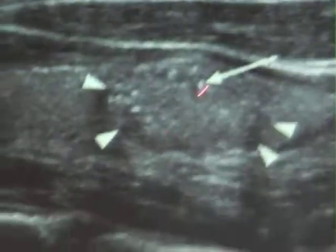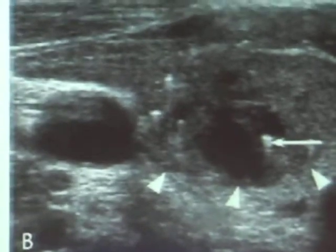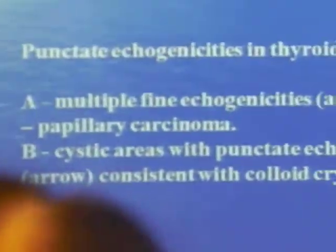Right. What about this? What is that arrow pointing to? Punctate calcification. What about this one? Yeah, okay, very good. So that's punctate calcification. So you all didn't sleep lah. You listened to what I was saying. So that's punctate calcification and that's colloid. You don't need to stick a needle in this because this is the ultimate comet tail that you see in colloid. Definitely 100% colloid, but that is punctate calcification and that's papillary CA.